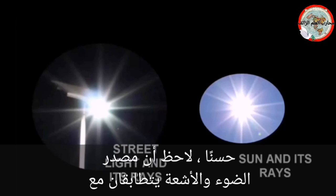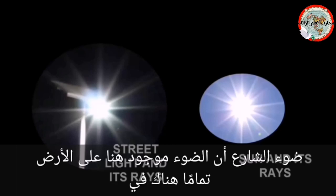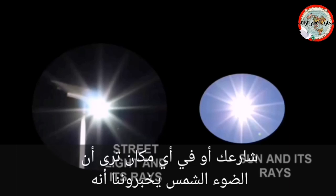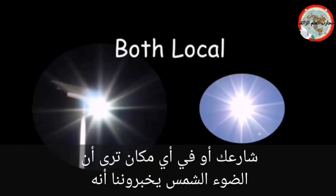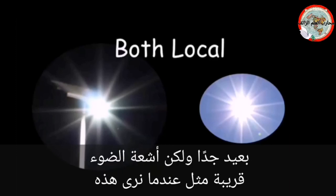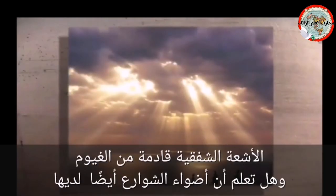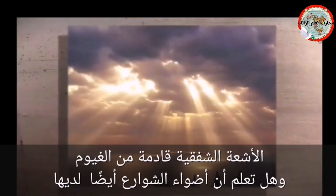Okay, notice that the light source and the rays match one another. And with the street light, that light is here on Earth, right? It's right there on your street, and those rays look in proportion to that light. They're also here, on your street or wherever you see that light. The sun, they're telling us, is actually far away, but the light rays are close. Like when we see these crepuscular rays coming through the clouds.